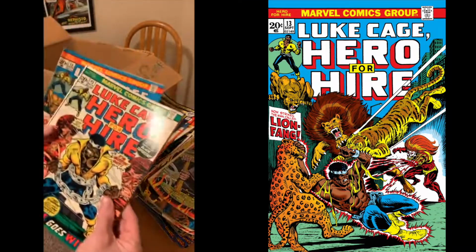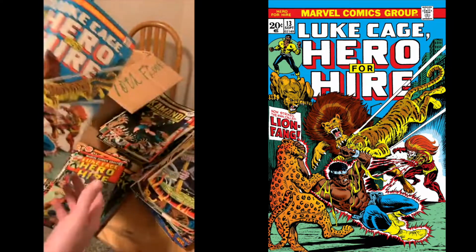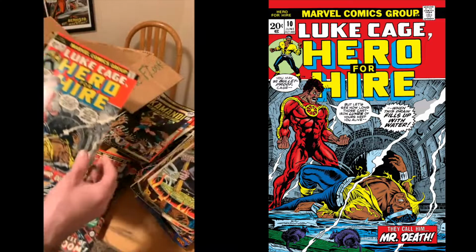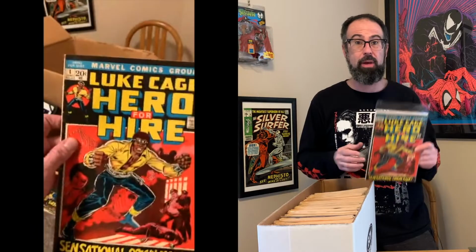And we get some Luke Cage. 15, 14. I hope I get number 10, the one with Dr. Doom. I'm going to grab what I think is all the Luke Cages. 12, 11, 10. Oh, here's the Dr. Doom one. I have 2 copies of this now. Guys, I'm cheating. Woohoo! Luke Cage, baby.